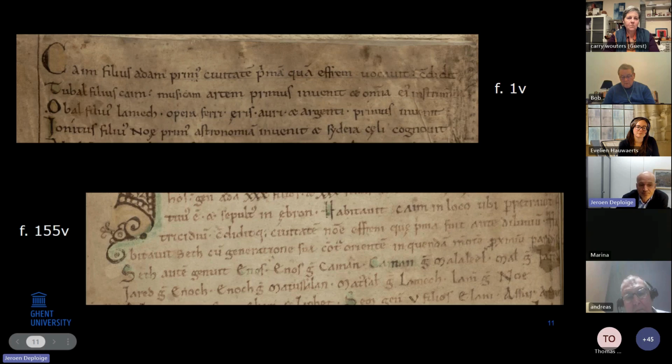The importance of the city, of the civitas, from a biblical historical perspective, becomes clear from the very first sentence of what must be considered the first actual page of the autograph manuscripts on folio 1 verso. It says, Cain, son of Adam, was the first to found the first city, which he called Ephraim. That is what you can see here on the slide.